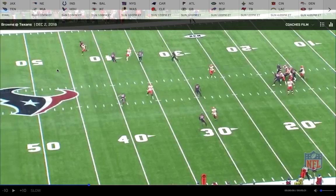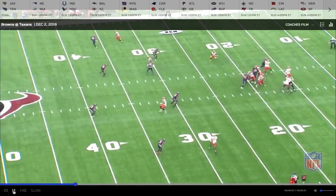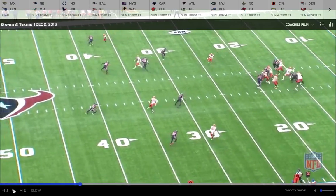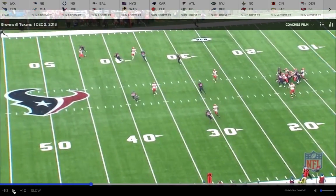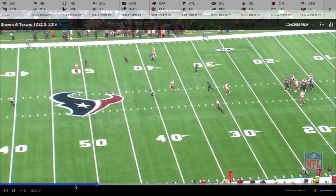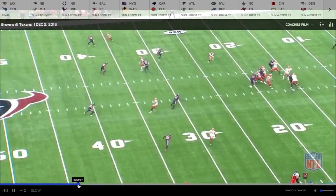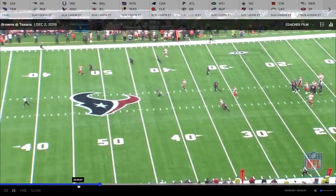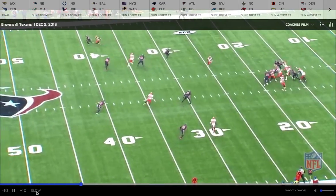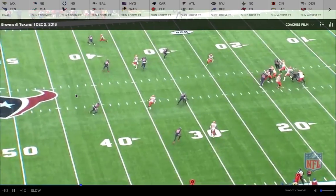So then you send a guy deep, and he runs a stutter post route where he's going to fake like he's going to the corner, and then he puts on a little bit of afterburners. It's a really nice route from Antonio Callaway. Beautiful route. The throw is up the field towards him. He could have thrown this ball anywhere, and it's a touchdown. I mean, Callaway, you look at the speed and this hesitation, so nice from Callaway.